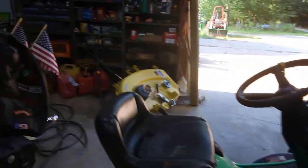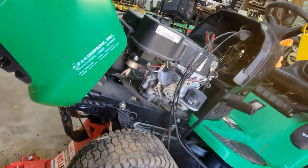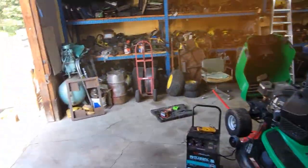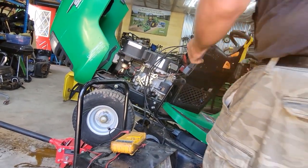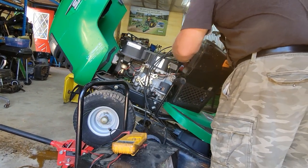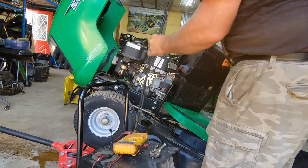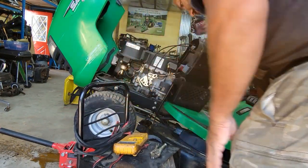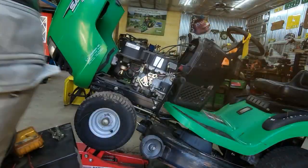So I guess I need to blow up these front tires and see why the deck's not coming on, and make sure the deck's safe and all that. But I do need to blow up these front tires. So let me get my air compressor going here. Hopefully they blow up easily. And get my battery charger out of the way. And again, guys, this is exactly how I would do it if I was videoing or not. This is what I do. So I thought I'd video what I do, and hopefully somebody will watch.